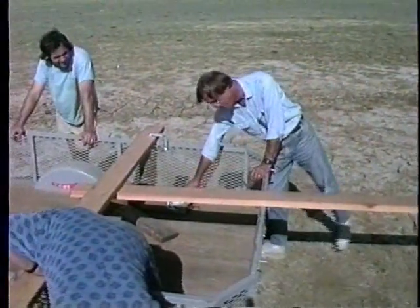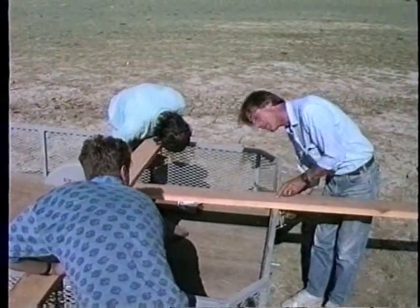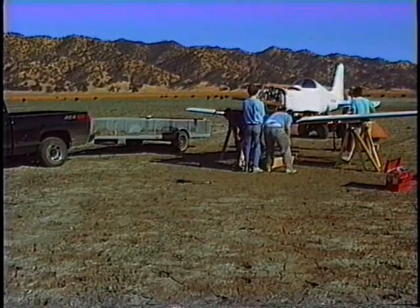Boy, I think it's going to work. Really scary. But it's a light airplane, and we all feel like we're in good shape. And we certainly all know what we're doing.